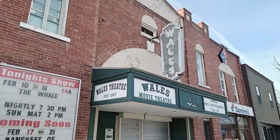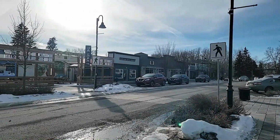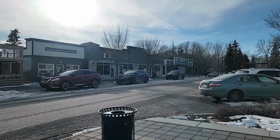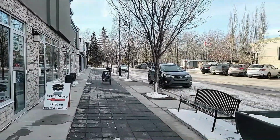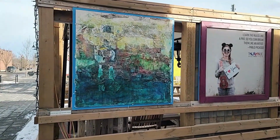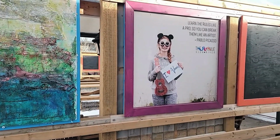This here, well, it says it's a movie theater. Kind of reminds me of days gone by. So you can hear the wind. It's a relatively warm but windy day. Some art here, like the saying there, if you watch closely to the right, from Pablo Picasso.